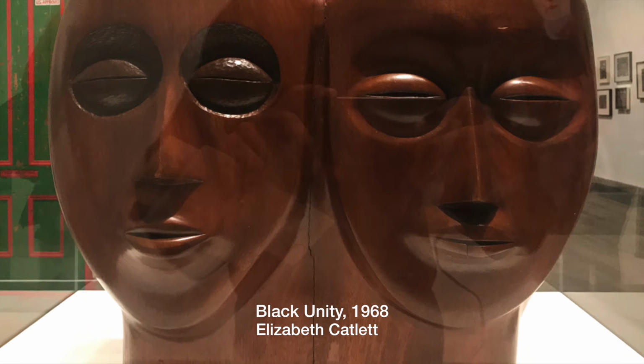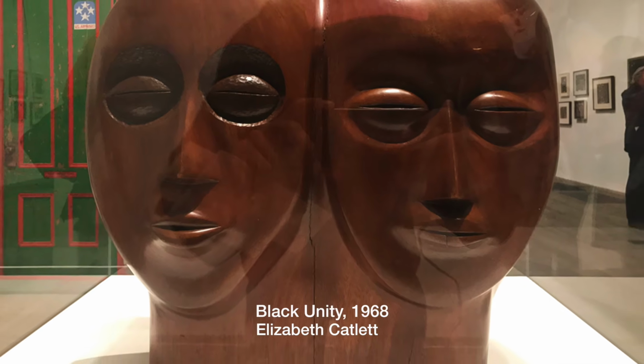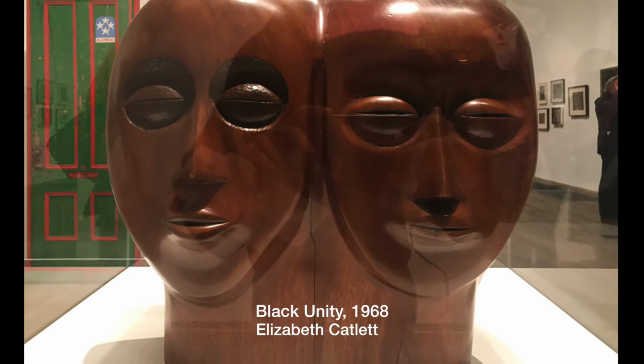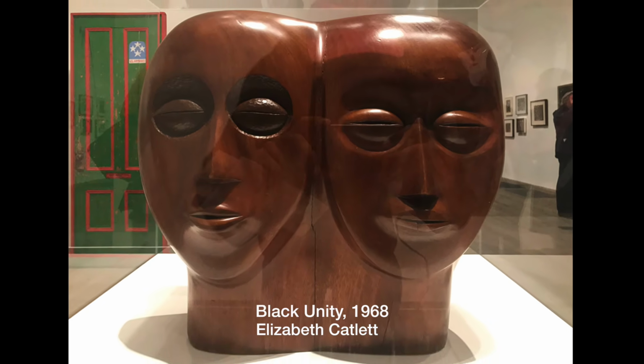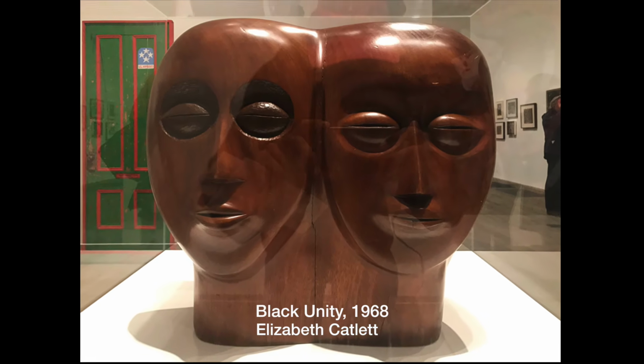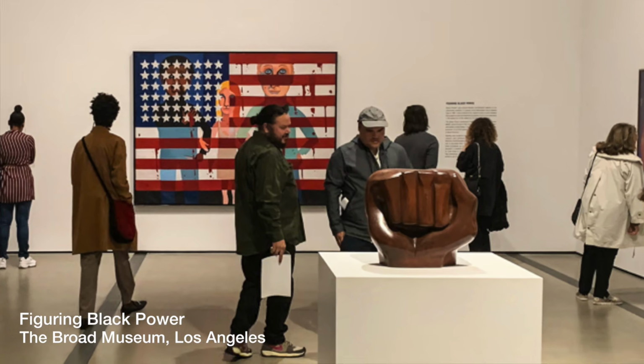Catlett's Black Unity, 1968, is a double-sided sculpture appearing as either a clutched black fist or a duo of faces depending on where the viewer is positioned. Made from mahogany, the bronze nature of the wood accentuates the message of black power as it is polished to read as black skin.